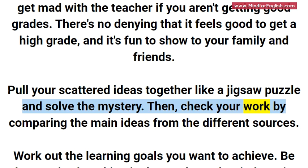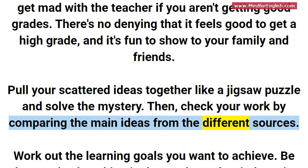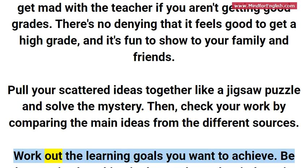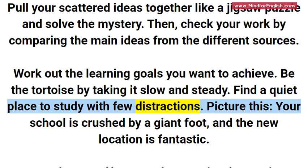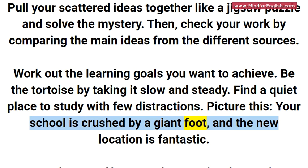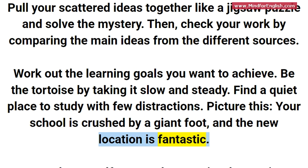Then, check your work by comparing the main ideas from the different sources. Work out the learning goals you want to achieve. Be the tortoise by taking it slow and steady. Find a quiet place to study with few distractions. Picture this: your school is crushed by a giant foot, and the new location is fantastic.